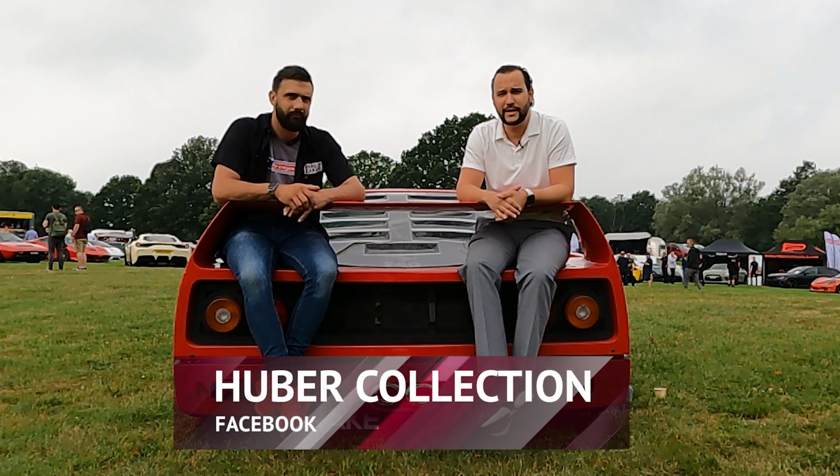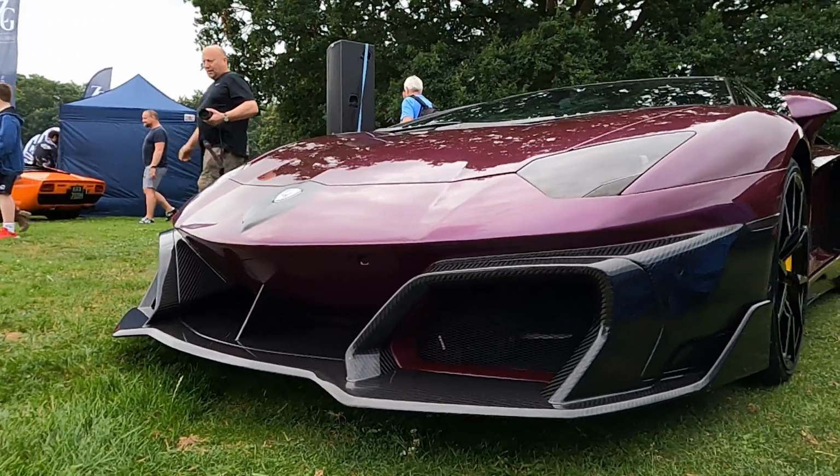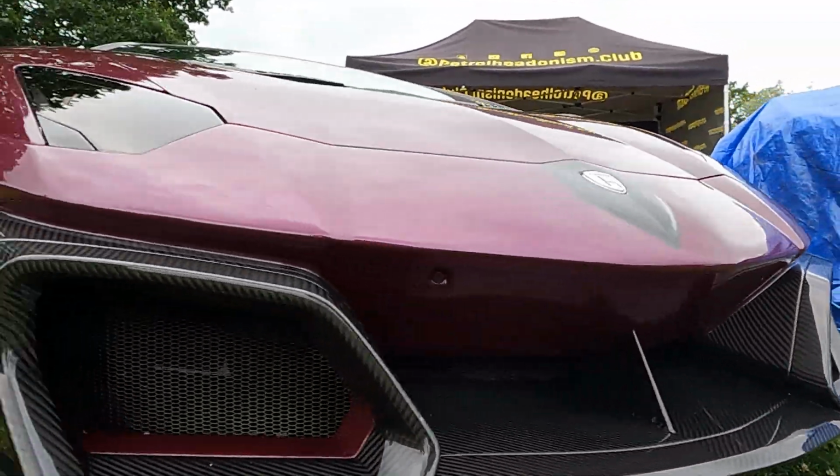So we've got Mr. Huber from the Huber Collection. It would have been remiss of me not to get this amazing engineer to talk us through his awesome creation.